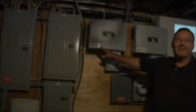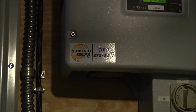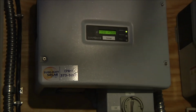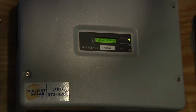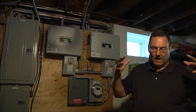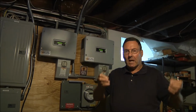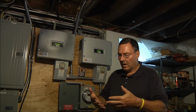Great. So put a new roof up, took the old one down, put the new one up. That's what you want to see, right? There we are. And you have SunPower panels, yep. To kind of get started, I'd been talking to Sunlight Solar for quite some time, and last fall everything came together.